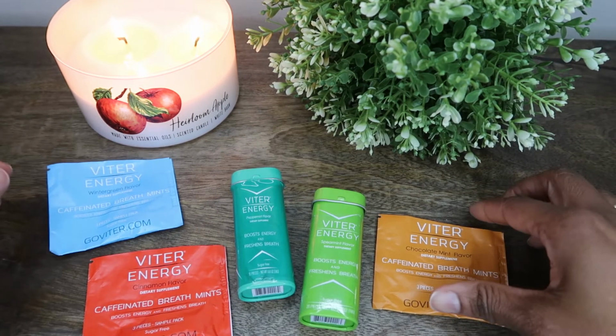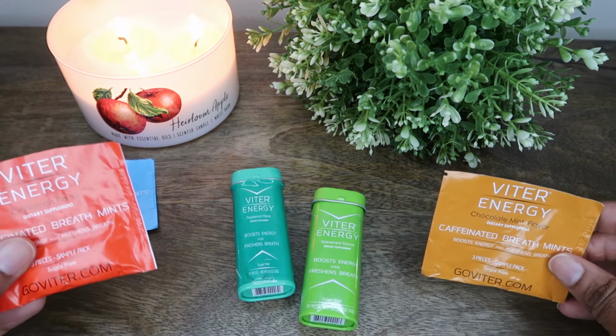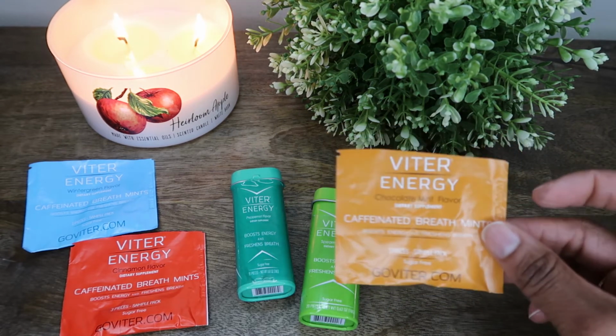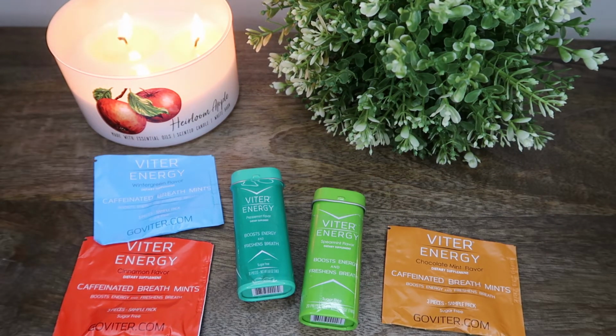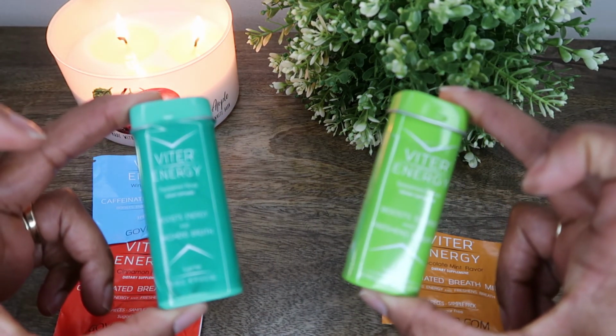I did have my son try the wintergreen, and my daughter tried the cinnamon. She said the cinnamon was really strong, and the chocolate mint is strong as well. All of the flavors are very strong, very intense. So like I said, I didn't really get an energy boost, but it also freshens your breath, so that's always a good thing.